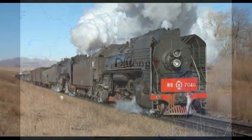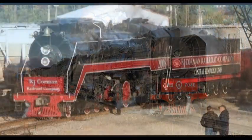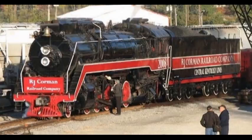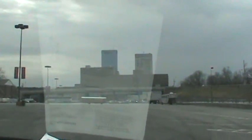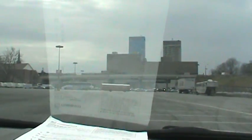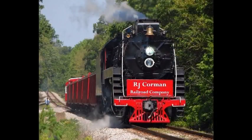Old Smoky worked for the China Railways until it was sold to R.J. Corman and brought to Lexington, Kentucky on May 24, 2008. Old Smoky was supposed to be pulling the Lexington dinner train excursions, but due to financial difficulties and a lawsuit, the dinner train never happened. Although the train didn't happen, R.J. Corman still operated Old Smoky on the CKL.